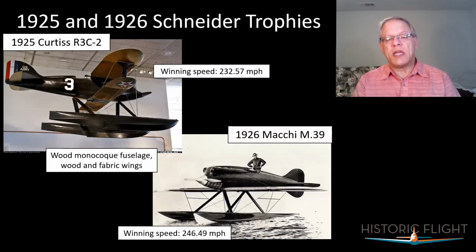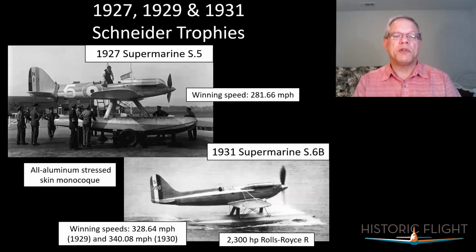The Italians actually won in 1926 with the Macchi M.39 in the lower right. Very similar sort of design, a bit faster, obviously. And then they went ahead and won another time, so they actually had two races to their credit. So the British realized they had to do something, because the Italians were their great rivals.